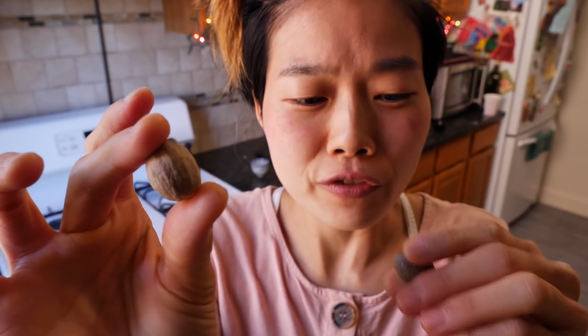It looks like a little dried pit or perhaps a very tiny dinosaur egg, and once you shave it and grate it, it reveals itself to have this pattern that looks like a brain. Honestly, quite freaky if you ask me. Not gonna lie, when you eat it straight, even in the tiniest amount, all I can taste is bitter. Definitely don't go overboard on this.